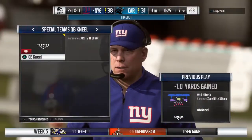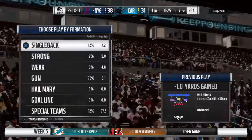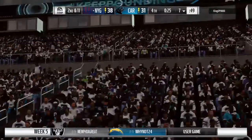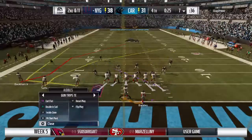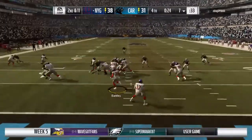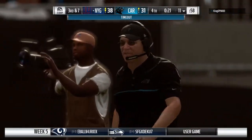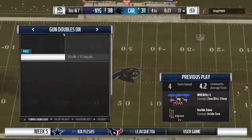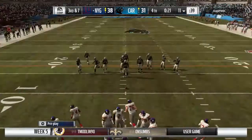And now we get a timeout called on the defensive side of the ball by the Panthers, as they'll stop it with 25 ticks remaining on the clock. Take this up past the 10 to about the 11. The Panthers are going to take another timeout, as the clock will stop with 21 seconds to go in the football game. The Giants on 3rd down.